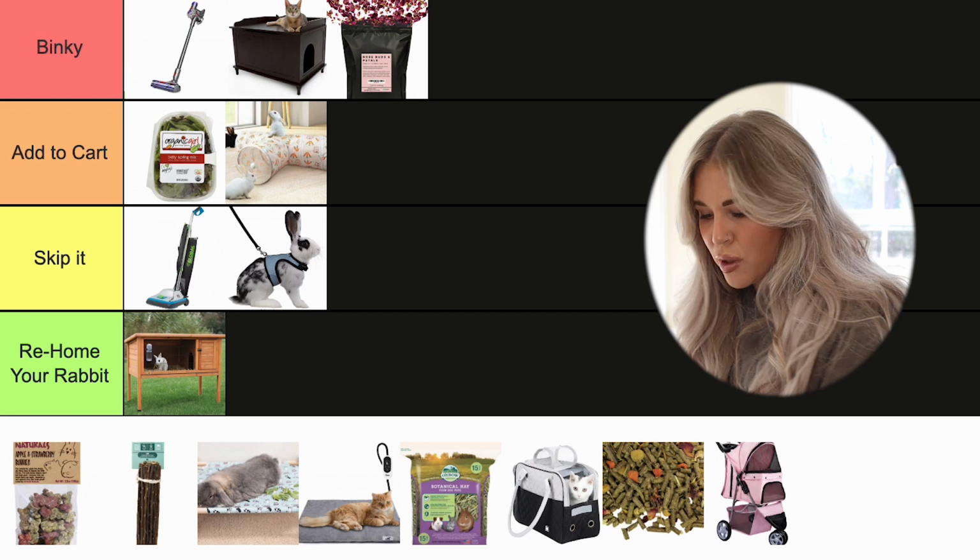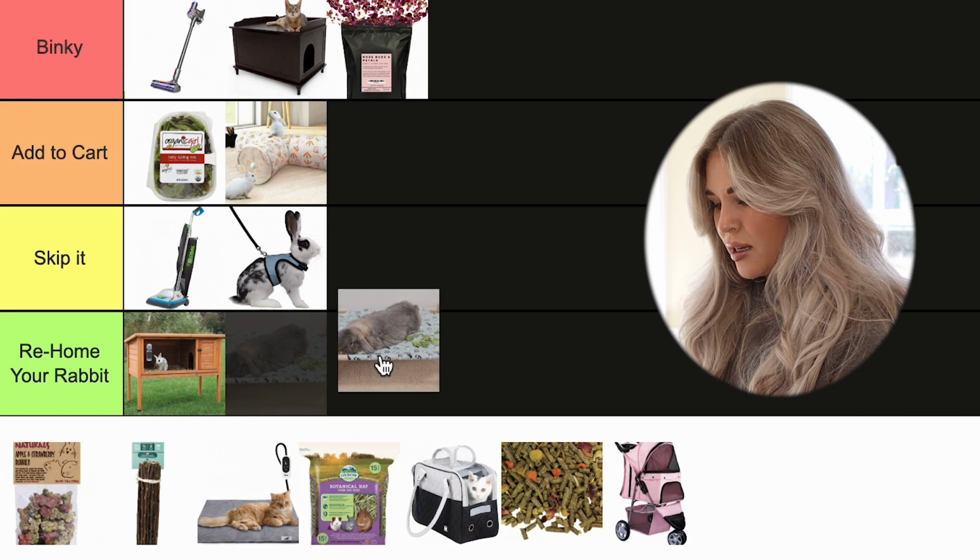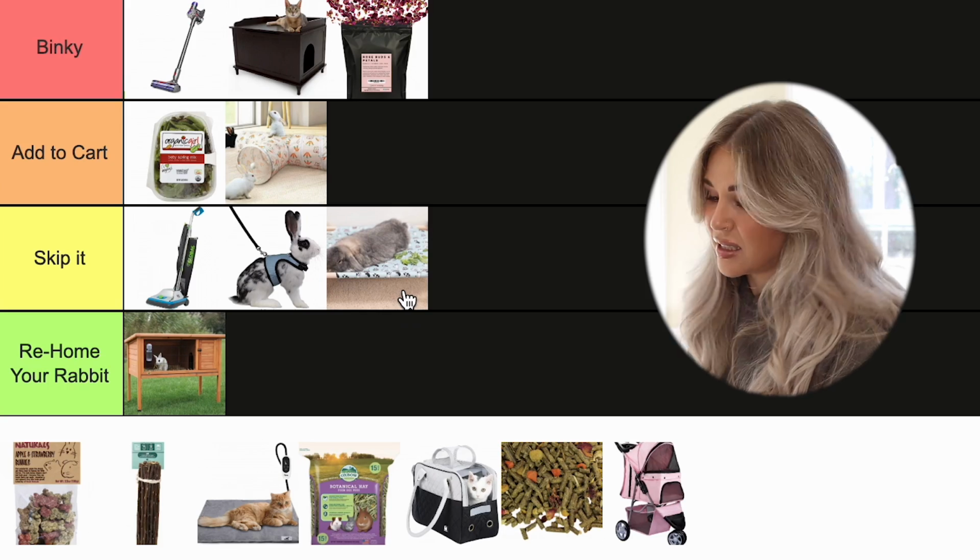Next up, let's do a bunny bed. Okay, for me, this is a skip it. I wanted Cinnabun to use it so badly. In our video, she hopped on it once, and then I swear to God, she never hopped on it again. This is a no for me. I know there are bunnies that do like theirs, so maybe it's worth trying out for you, but for me, it's skip it. It takes up a lot of space. Cinnabun literally was like, nah.